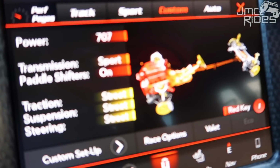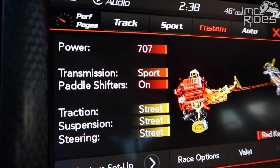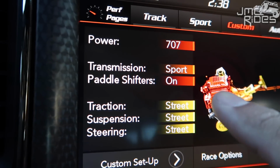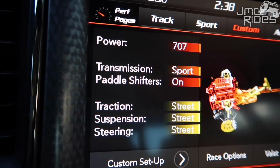I love the way this thing sounds. All right, I'm gonna close up the windows because we're gonna be driving around in the Hellcat. For people who are wondering what settings I choose on my Hellcat when I'm driving around, this is it right here. I usually do a custom setup, and of course red key at 707, transmission changed to sport, paddles on. I always drive with the paddles on, and that's the rest right there.